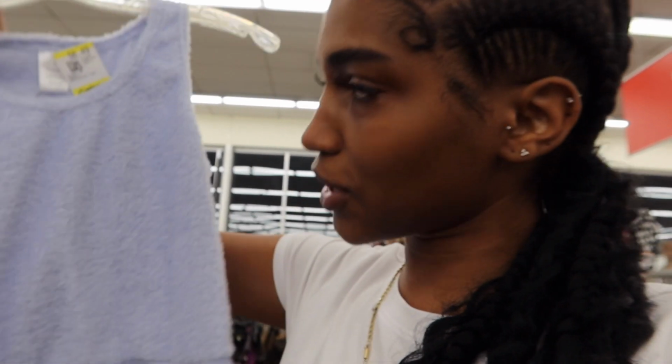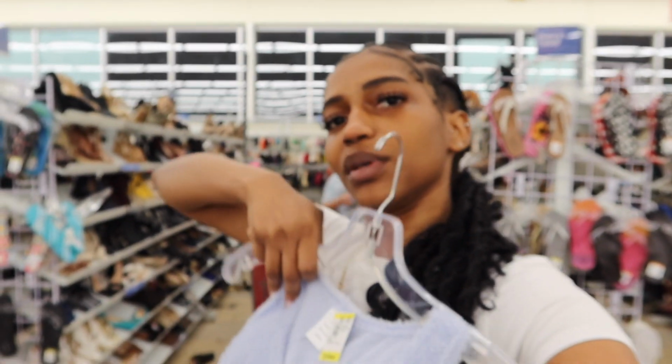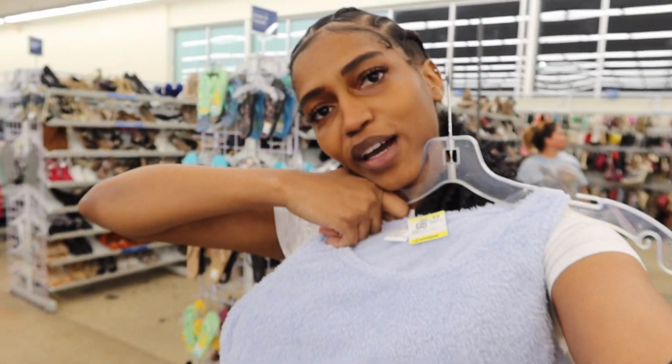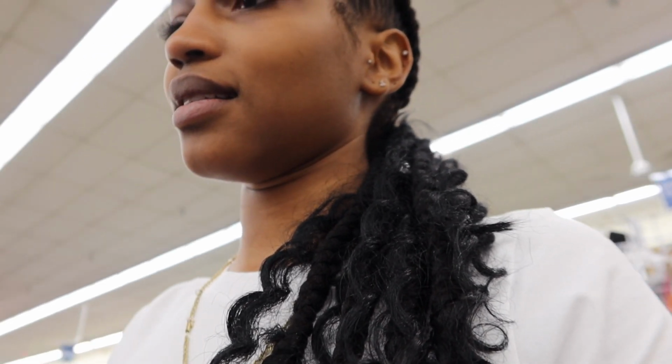I'm like, wait, this is actually kind of a cute little crop top. Like, imagine me in this, but like on me. That would be so cute. Y'all gotta imagine this, but on me. I like this color too. That is cute. Aw, you in yellow. Oh, it's kind of stained. We can't do that.